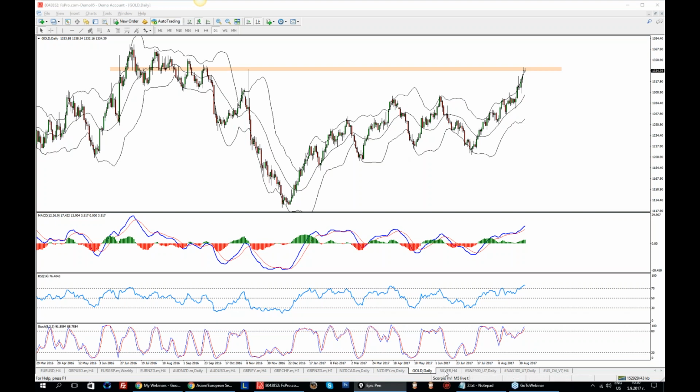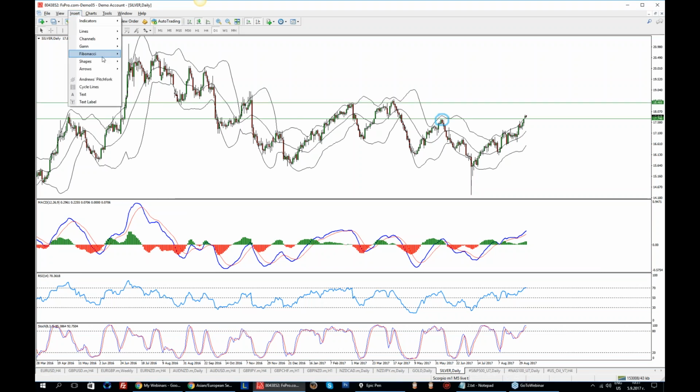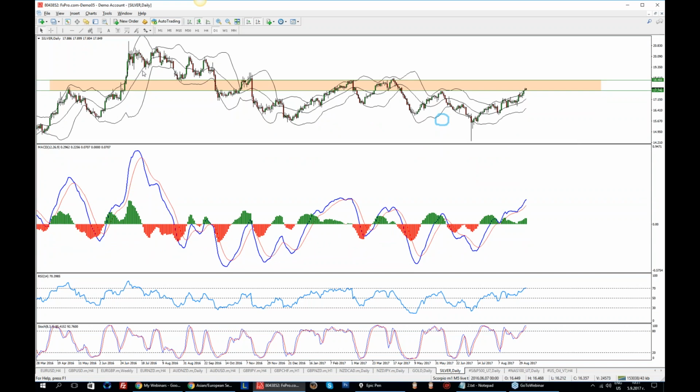We do have silver, which is more or less the same as gold. This swing high was also reached, but again we have the same story here. There is another level higher, which creates for us the zone like this. MACD, same story. Still below this high here, which means bearish pressure.